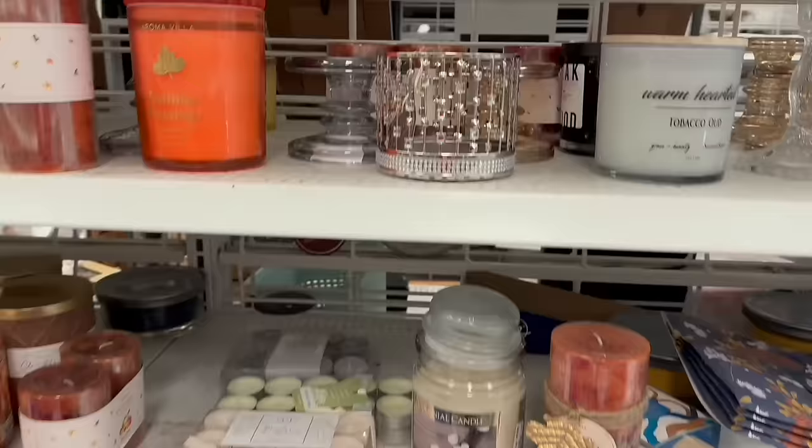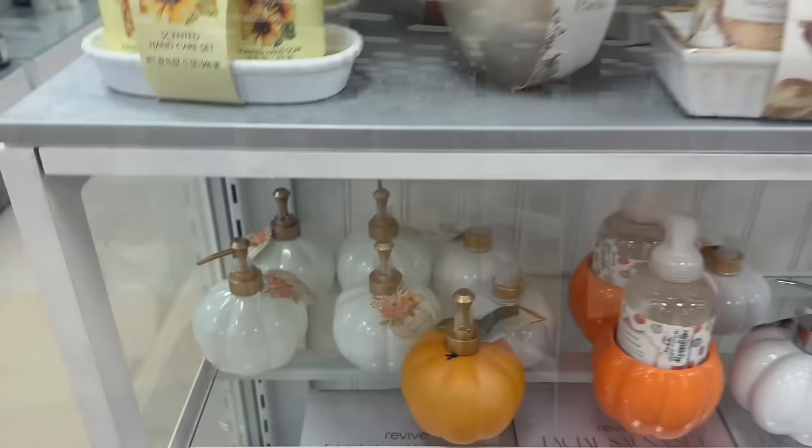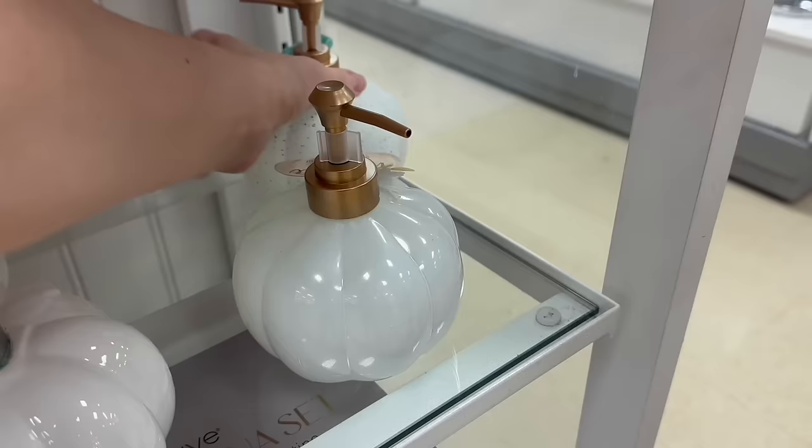Next stop here was Marshall's. Marshall's had a lot of great options for fall decor, and not just for living rooms and family rooms, but also for kitchens and bathrooms as well.